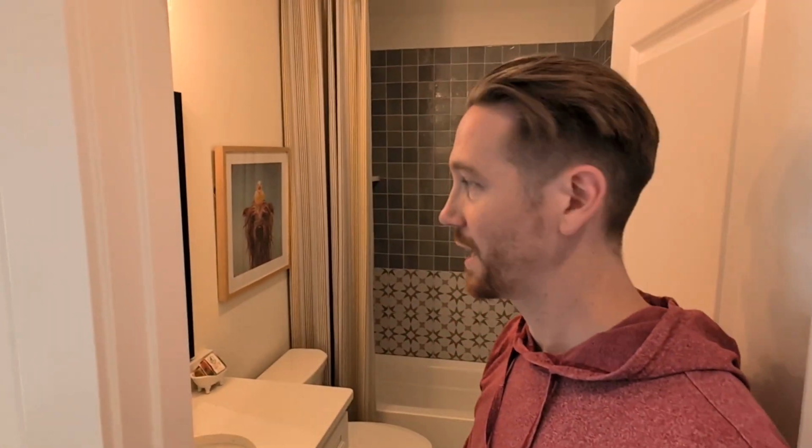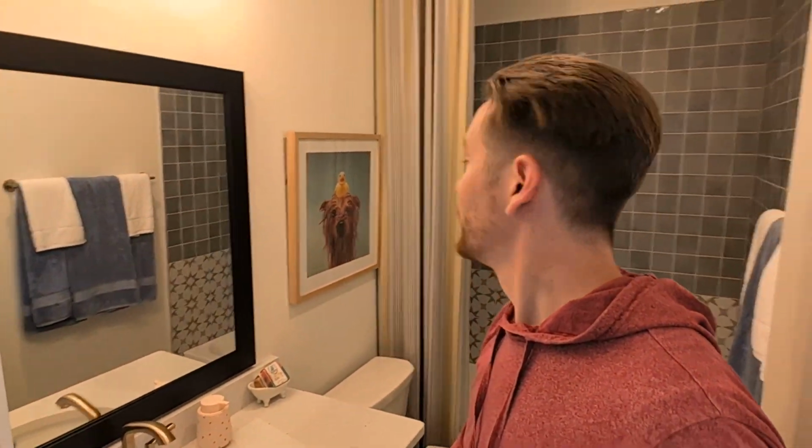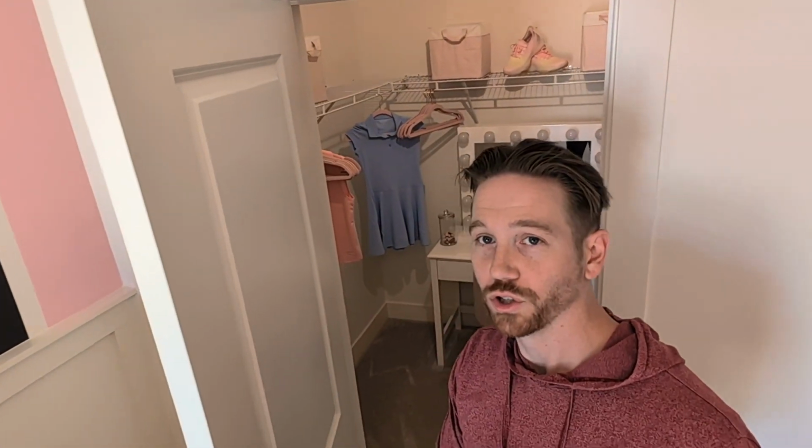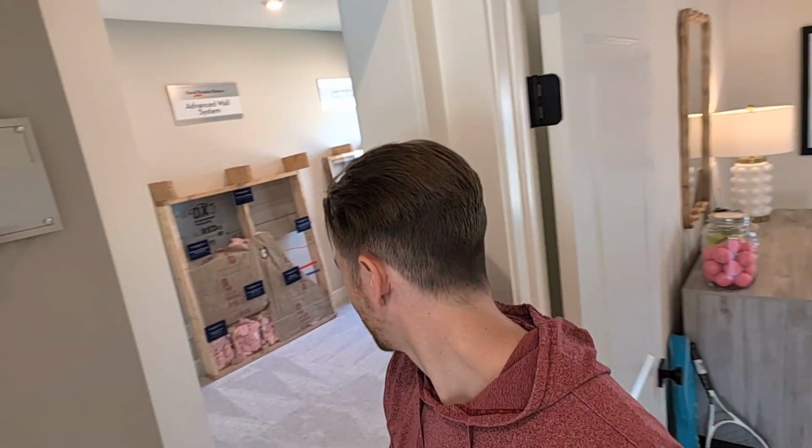Another bathroom upstairs. Single vanity. Look at all these tall showers with the tile. How cool is that? And who is that for? Well, there's 2 other bedrooms over here. We got, boom, bedroom, corner bedroom with a huge closet. And it's so huge, they've got a whole makeup station in there.